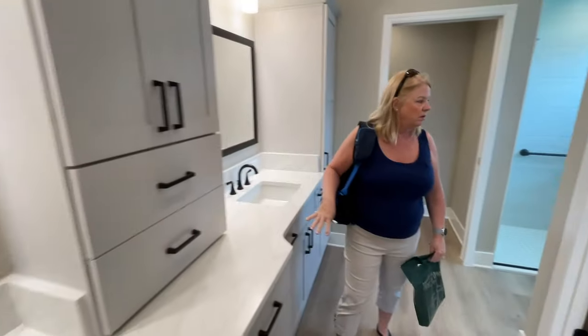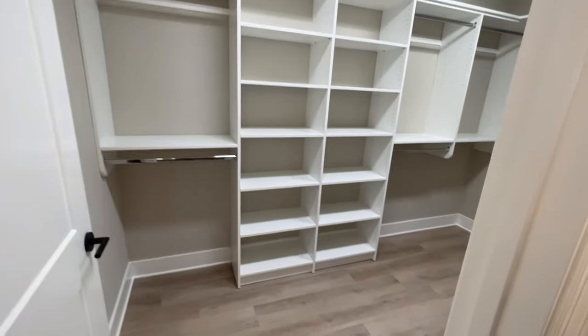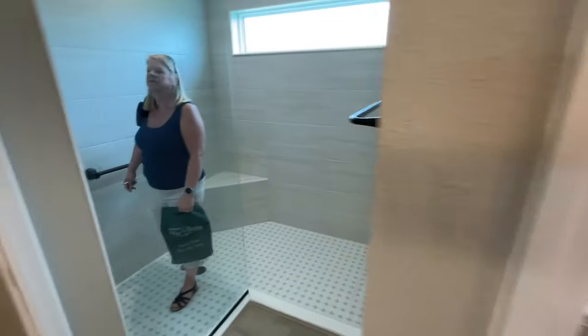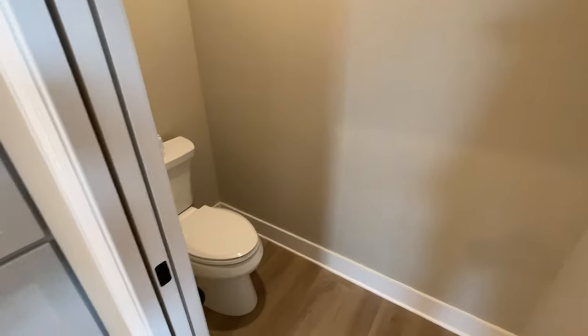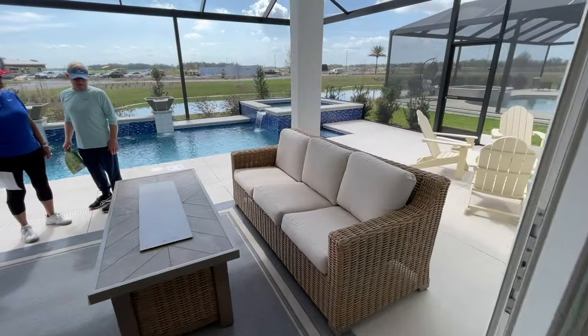Some place for all your makeup. Nice size closet. Gonna wash that man right out of my hair.